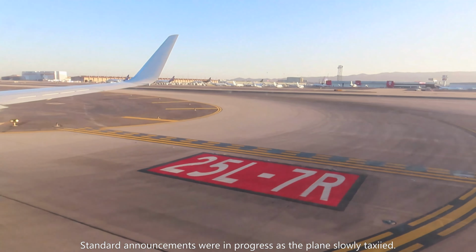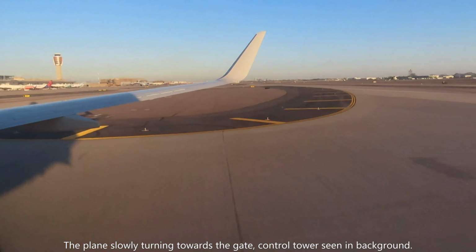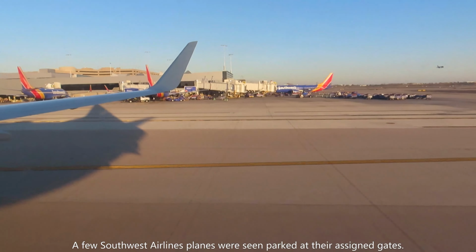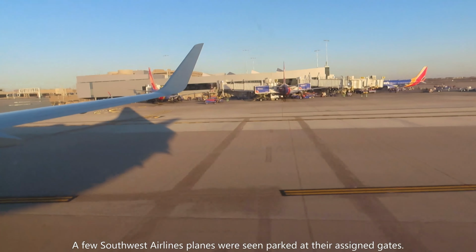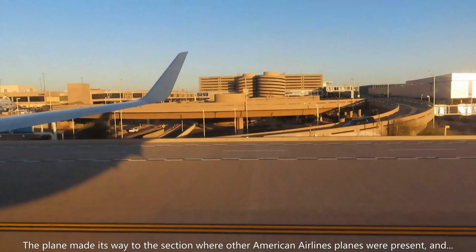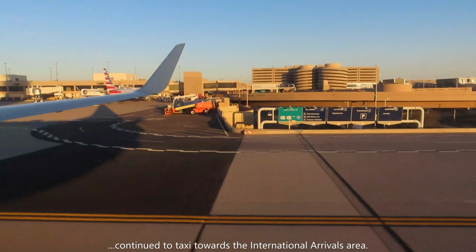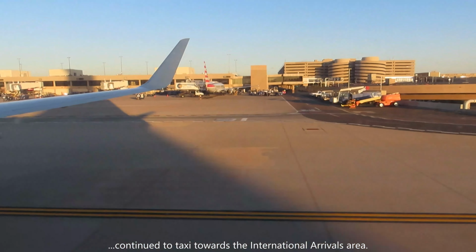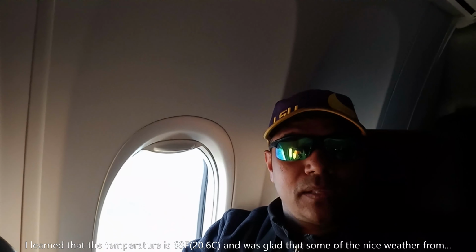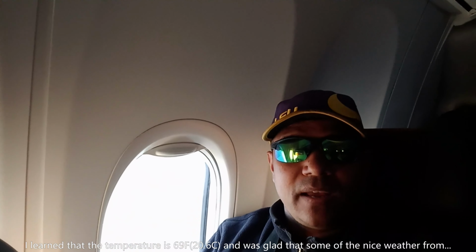Taxiing to the gate. Weather from Mexico. The temperature outside right now is 69 degrees, which is 29 degrees Celsius. So it's gorgeous weather. Made it safe, just waiting to exit.